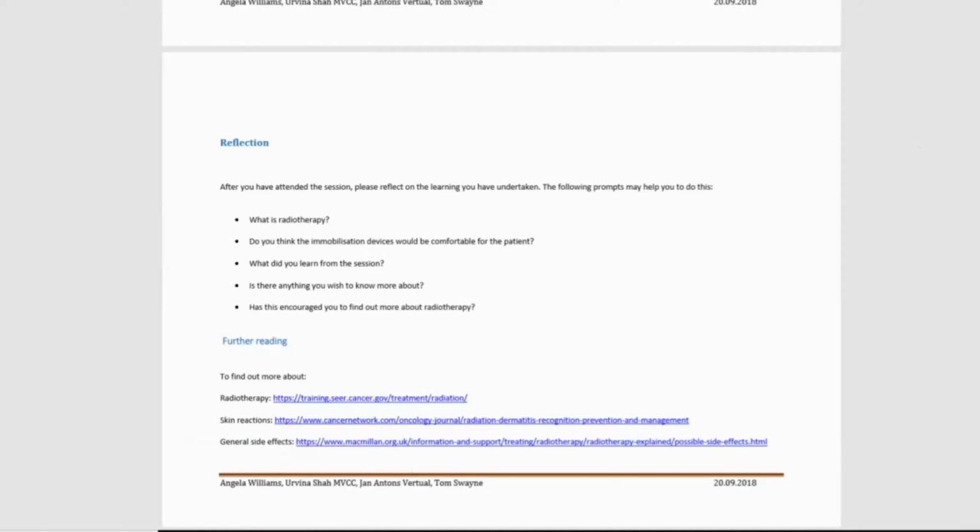So we've got a question here in relation to consent for the patients. We're quite lucky in that on the consent form that we give out to the patients, we do have a separate statement within the consent form which says that patients are happy to have their images shared.